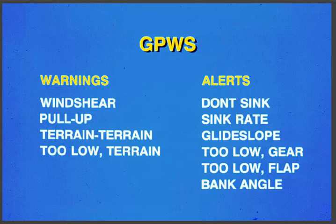A wind shear warning is provided and monitors flight conditions for decreasing performance shears. When the wind shear warning is active, all other GPWS modes are inhibited and remain inhibited until the wind shear condition ceases. The GPWS provides the following warnings and alerts. Wind shear, pull up, terrain, too low terrain, don't sink, sink rate, glide slope, too low gear, too low flaps, and bank angle.